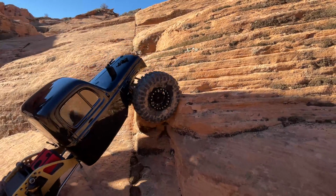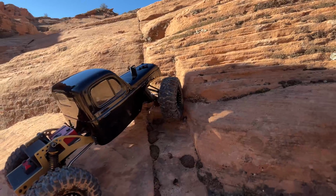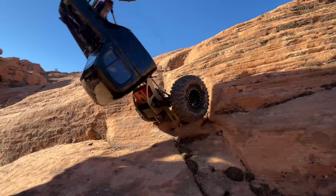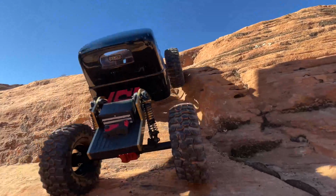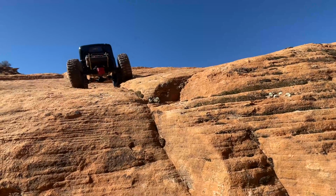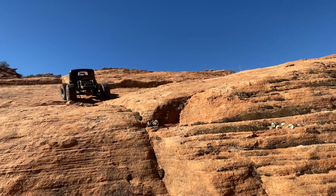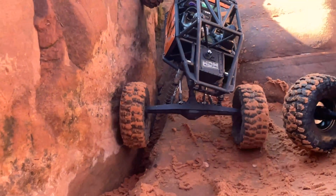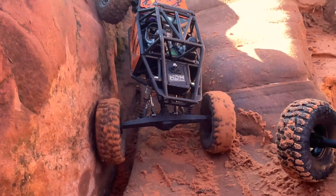This rig, Scumbag RC's comp rig, or Luke, if you know him by his real name, and I kind of just snuck up on him with that filming, so I guess maybe he wasn't quite prepared to be doing that line on camera, but he wanted to get redemption, and there he did. He got it immediately the second time I turned on the camera, so I think I maybe just spooked him a little bit.